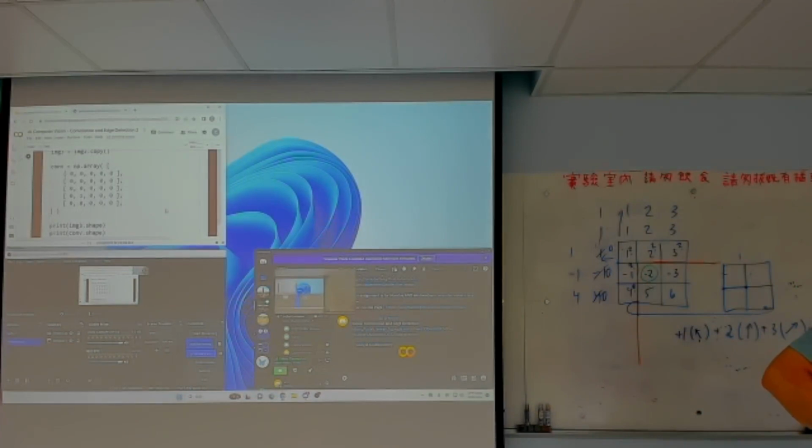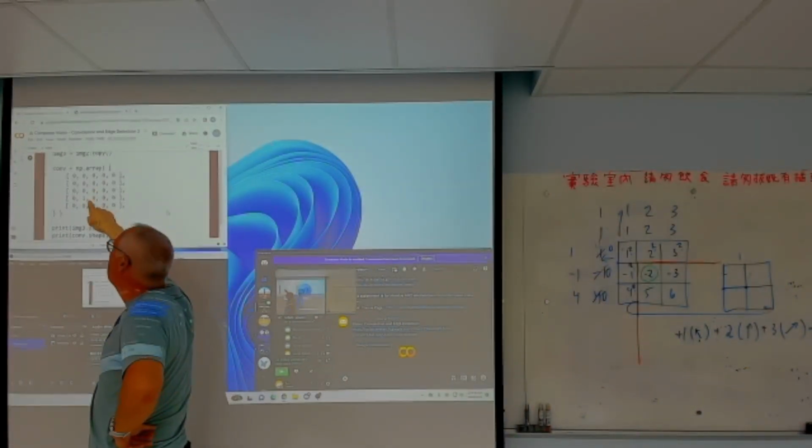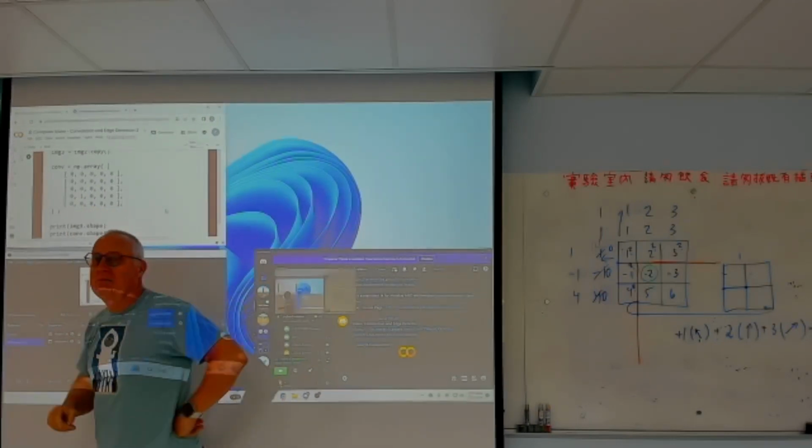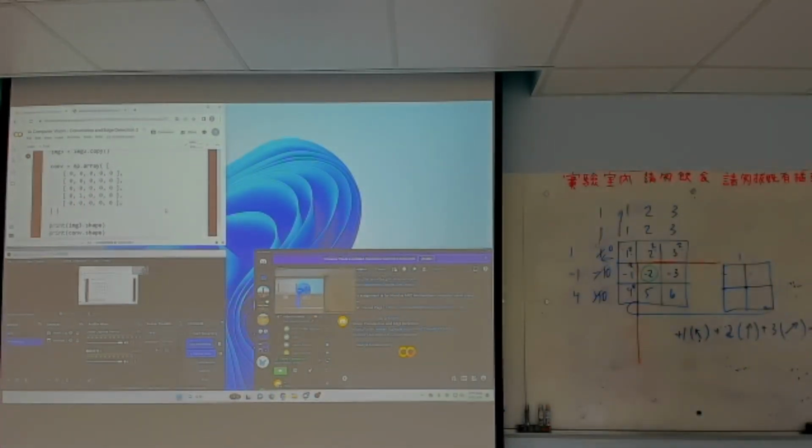And the end effect of that will be that for the entire image, every pixel will be replaced by its bottom left neighbor. So what would be the effect of that? Yep. It'll be a shift, right? And shift in which direction? Top right. Top right. Yes, so the whole picture should be shifted to the top right. So let's try that out.